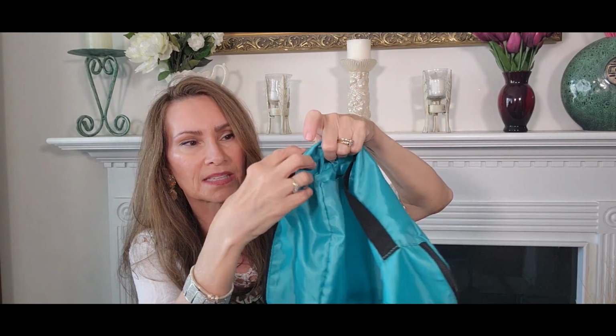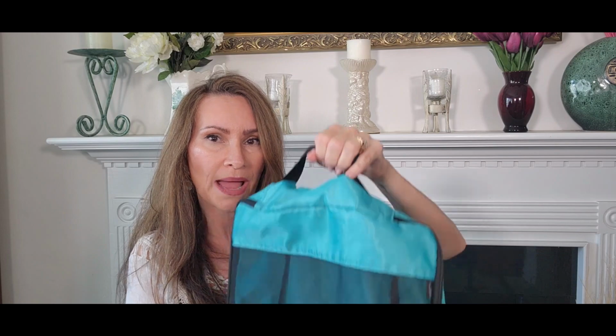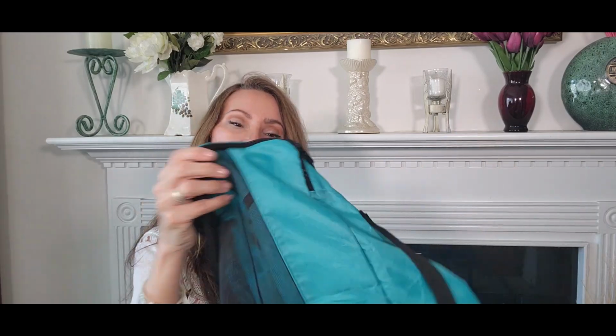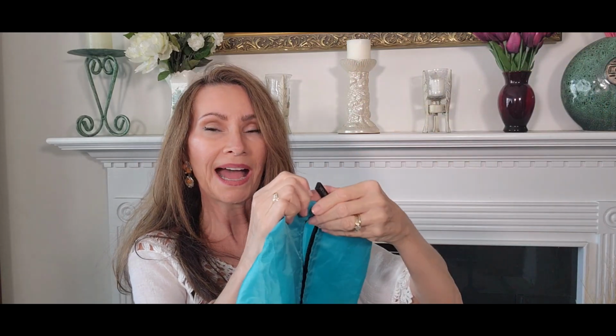And I like that because if I'm living out of a suitcase, then it's easier to manipulate and get into these. They also have a little handle, and I'm going to tell you about that in a minute why I love that. So there are different sizes. There's a large one. Also, there are a couple of smaller ones that are deep. Another thing that comes with this is a shoe bag too. So I really like these.